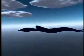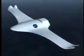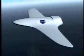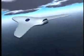One piece of research NASA is doing is called the Morphing Project. The Morphing Project is part of the next generation of breakthrough vehicle technologies. It's about designing the airplane of tomorrow and changing the world again in the process, much like the Wright brothers' invention changed the world they lived in.